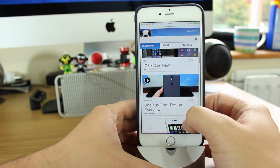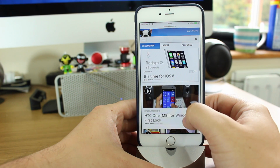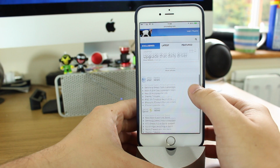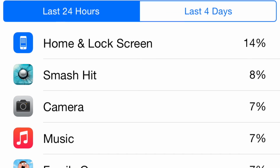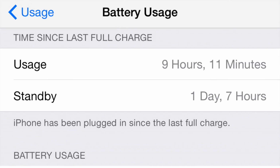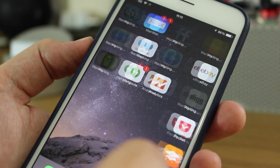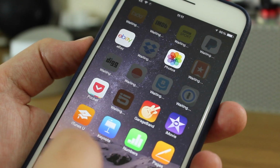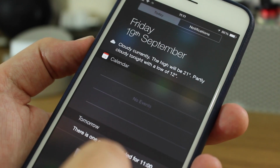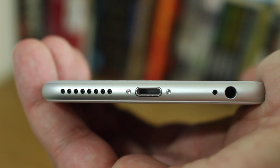The battery itself is a 2,915 mAh battery. In my last week to 10 days of testing, I've been able to get 9 hours use out of the phone at least, with every full charge. And that's with about 1.5 days standby. So with my medium usage of the phone, what I find is that I can get through a day and a half to 2 days in between charges. And that's incredible for an iPhone.